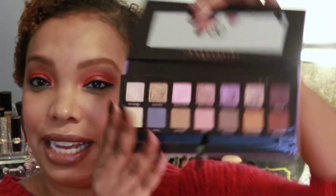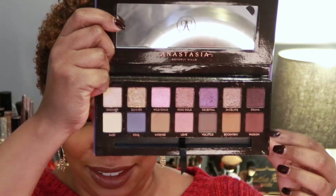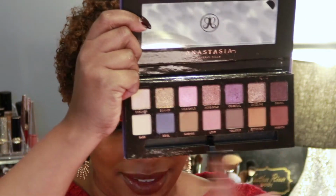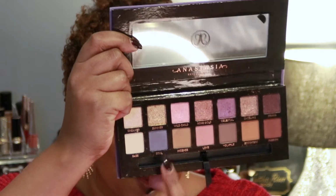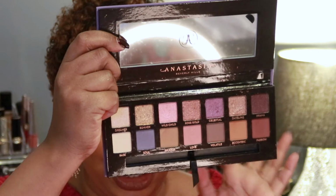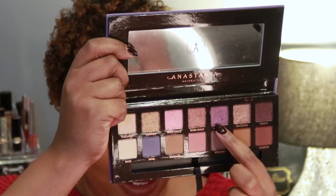So my huge issue with this palette is when you look at it and then you look at the promo pictures, it's like, how did she get those looks? Because the only deep shade that you have is this one and this one. But other than that, I do like that it's 7 shimmers and you have 7 mattes. This matte Soul is so unique. But this palette is rather neutral with just pops of purple. But Wild Child really does it for me as far as Celestial.